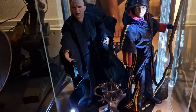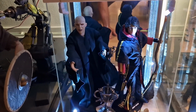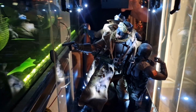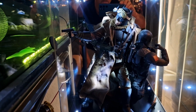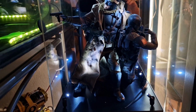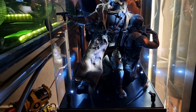I thought I'd just get a Harry Potter to go with him. But yeah, Lord Voldemort, they did quite a good one on that. And then my original Nightmare Batman. And I thought we'd put in a pose because I've got another one now in one of the dioramas. But yeah, and that is Snake Eyes actually.